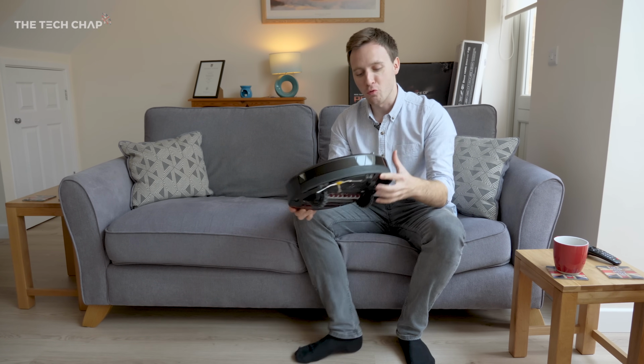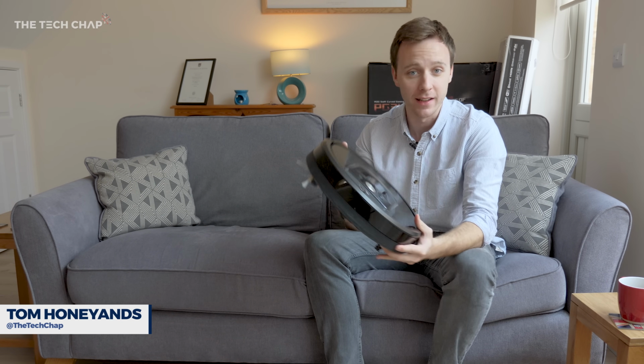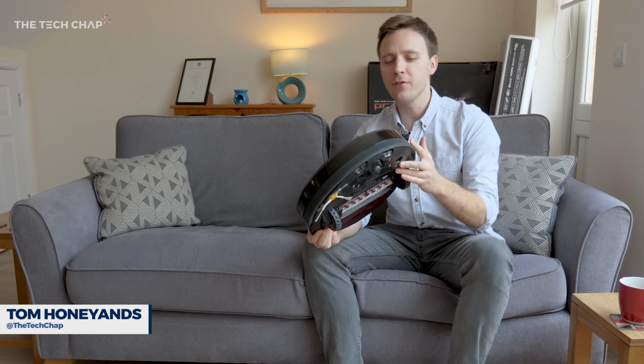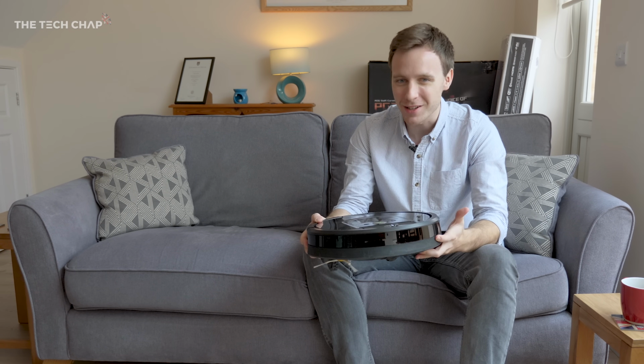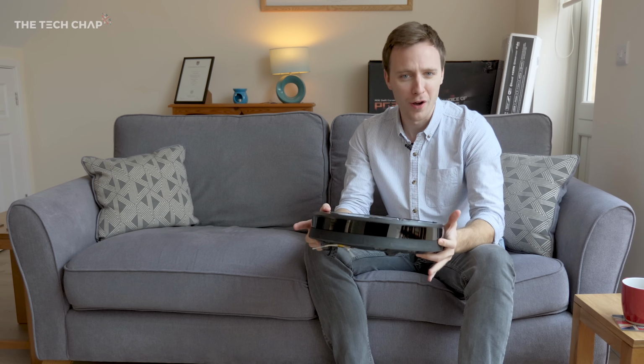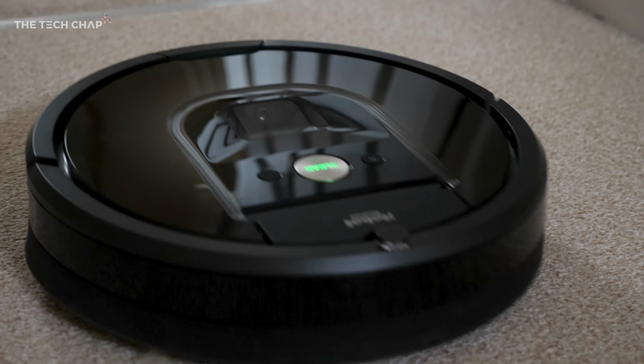This is my robot vacuum cleaner. It's the iRobot Roomba 980. Now it has been out for a couple of years, but I've had the opportunity in the last month to test it out in my own home because I've always been curious about whether these things are actually worth buying or if they're just kind of gimmicky and you end up having to do the vacuuming yourself anyway.